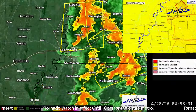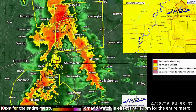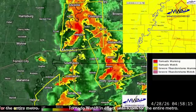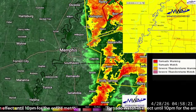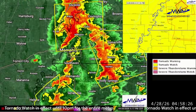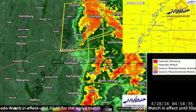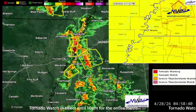So we do have a new severe thunderstorm warning just outside of our coverage area. It is basically for the southern part of Marshall County and Lafayette County. But you can see that there is a lot of activity pushing off to the east right now. Basically, the northeastern portion of Shelby County into the eastern portion of Tipton County, and all of Fayette County is under a severe thunderstorm warning. The northern portion of Marshall County also is in a severe thunderstorm warning as well. The entire area is still under a tornado watch until 10 p.m.